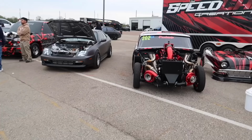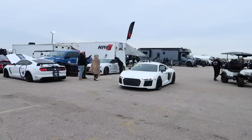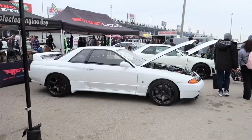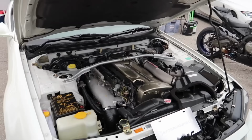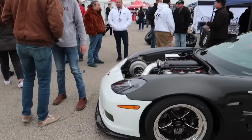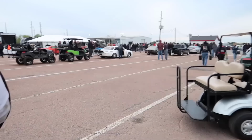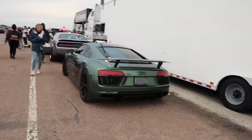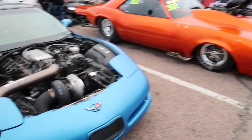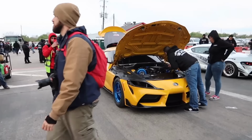This is clean. Got a bagged GT350. Looks English, Aaron Kramer. R32, and we got an R34 right here. Check this thing out. Dang. All right, well, I think the Supras are up next, as you can see. Is massive. Supras. Dang.